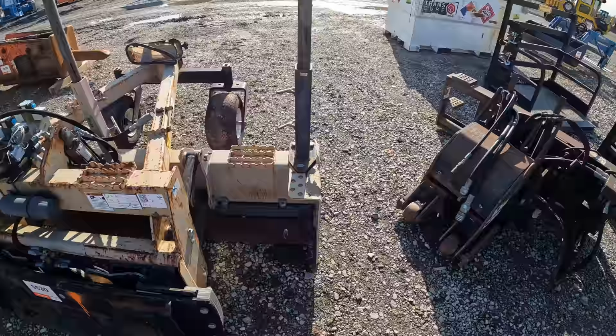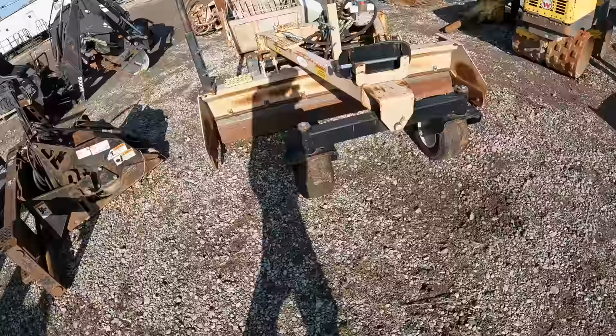Pretty high dollar attachments. This thing here's like a little laser level box grade. Be nice for putting in a lot of driveways, but it's a grader. Yeah, I don't know if I'd use it. Plus I got Christine, I don't want to offend her.